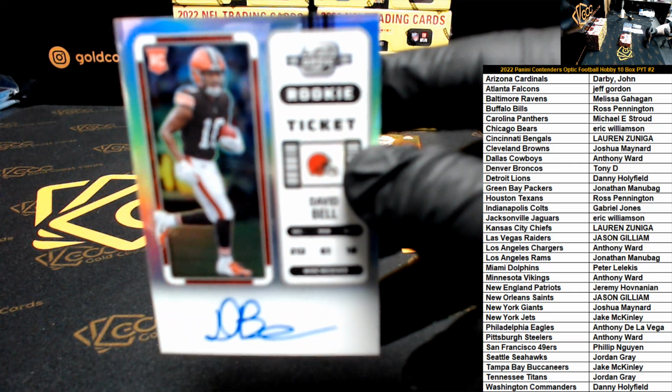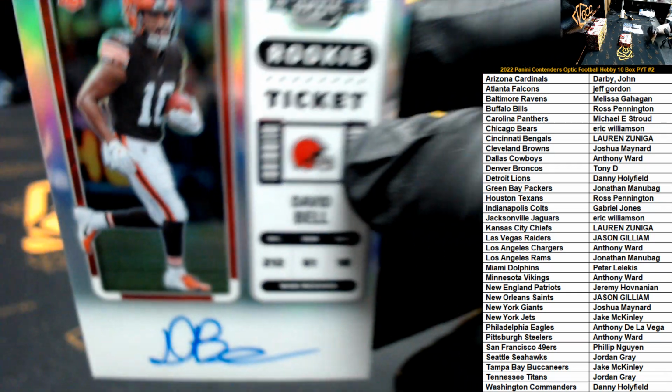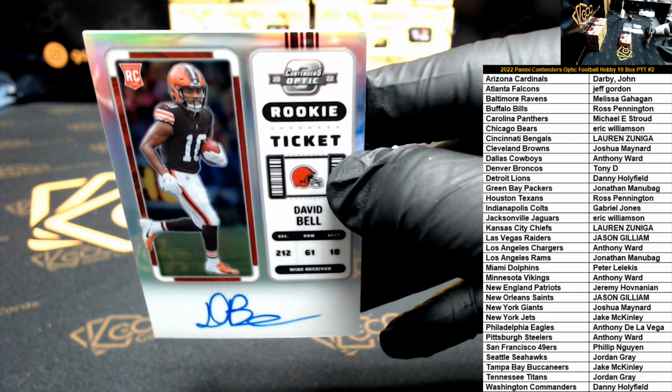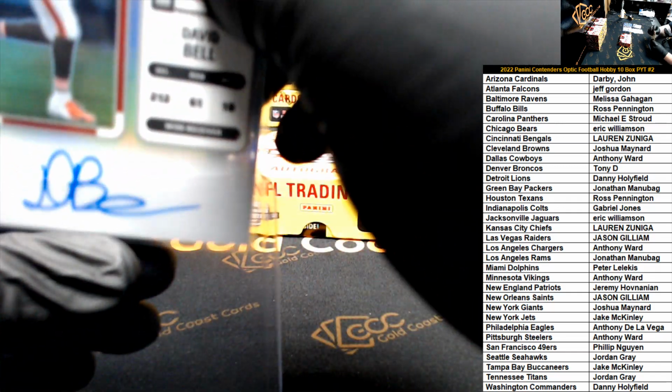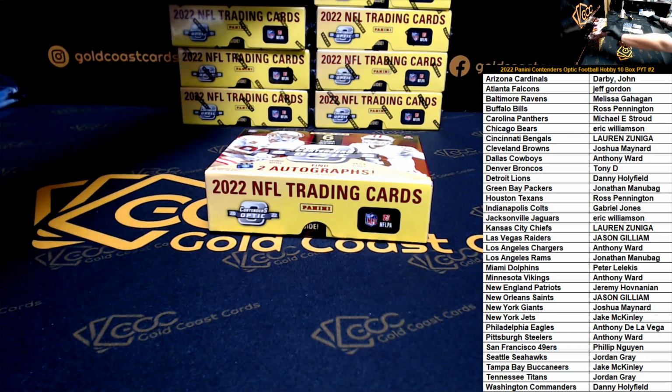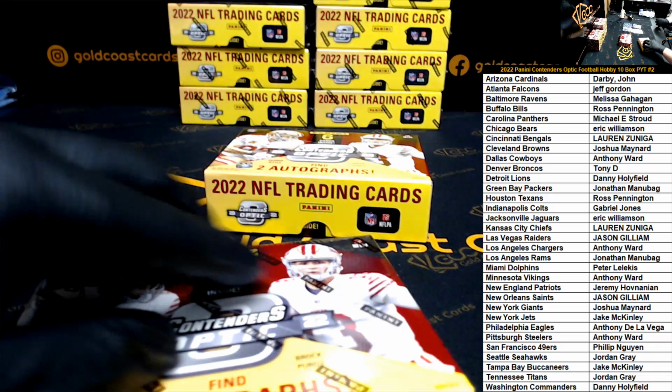Next auto. Have a base silver. Rookie ticket auto for the Browns of David Bell. Browns on the fill. Going out to Josh. It's not numbered. Just a base rookie silver ticket auto. Right, box two down, onto box number three.